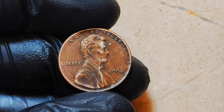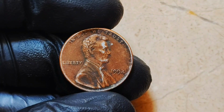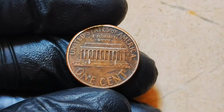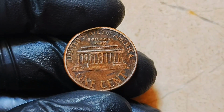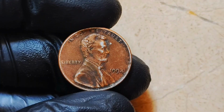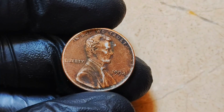One batch of cents struck at the Philadelphia Mint, the ones with no mint mark, carried anomalies that collectors still whisper about today. Doubled dies. Off-center strikes. Planchet errors. Even small die breaks that appeared like mysterious cracks across Lincoln's profile. Each one of these errors could transform a 1-cent coin into something dealers would pay tens of thousands for. But here's the twist that turned this ordinary penny into a legend.